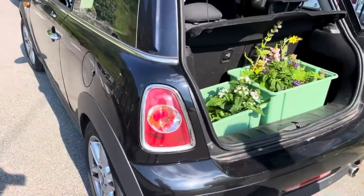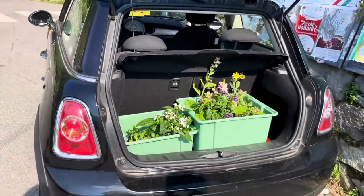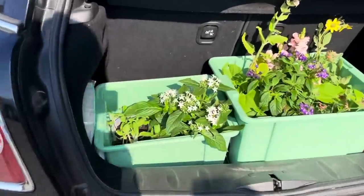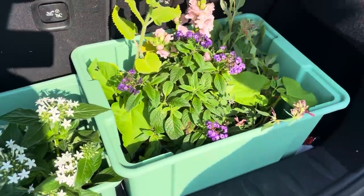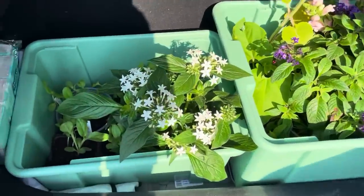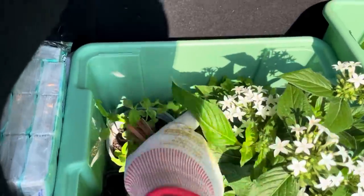Just look at that, we have a guest. Well, the guest will be shown tomorrow. Today we can only see the beautiful presents. Look at that. I hope there's not a frog in there. I hope there is a frog there. We need frogs. Oh, they're beautiful, and the seedlings. Okay, now I have to look at everything.